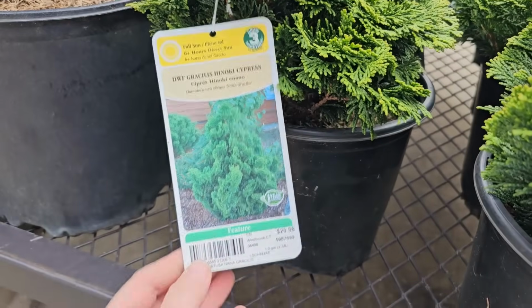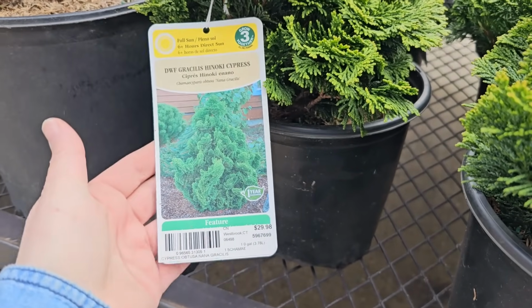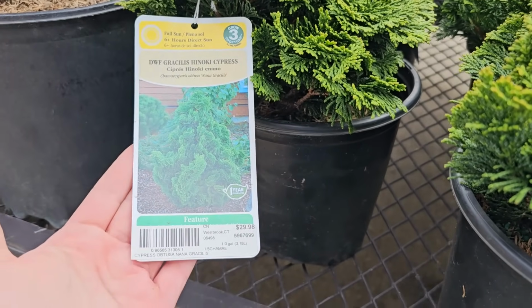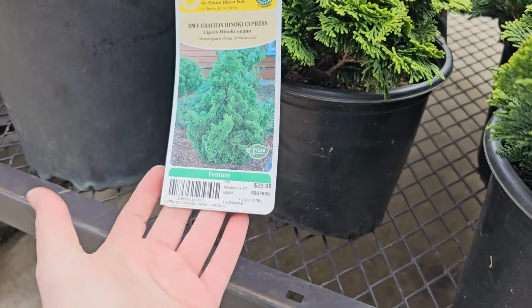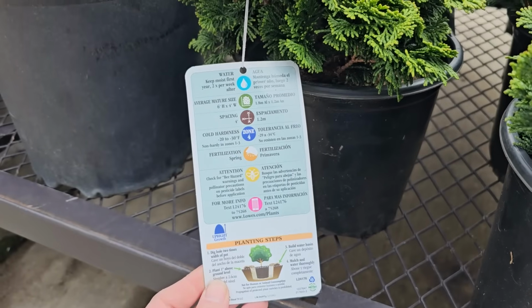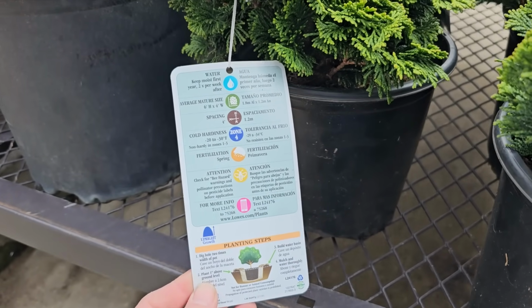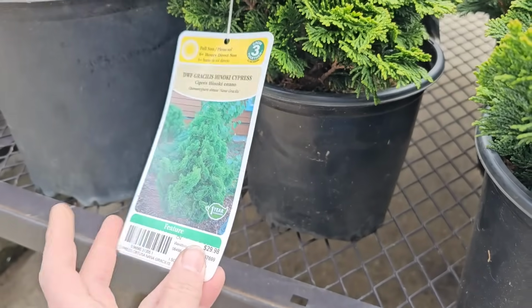So this one here, it says that it's a dwarf gracilis Hinoki cypress. But dwarf just means that it has a slower growth rate. It will still get a pretty decent size over time. It does like full sun. It is a feature or a specimen type evergreen. And this one here is $29.98. It's a 1.5 gallon. And it says that it will get 6 feet in height and 4 feet in width. And they're hardy down to a zone 4, so pretty hardy, down to -20 degrees Fahrenheit.